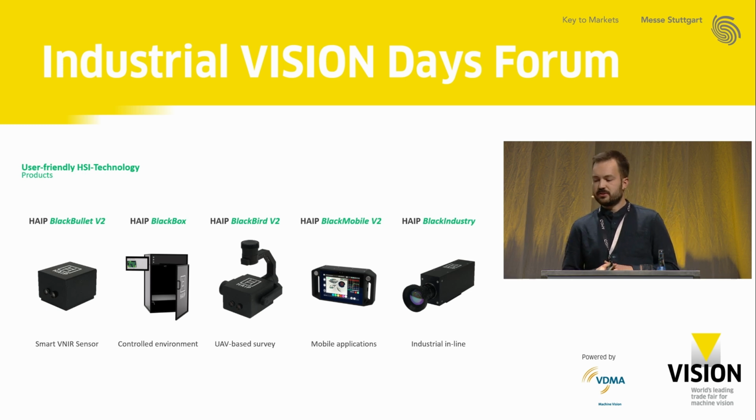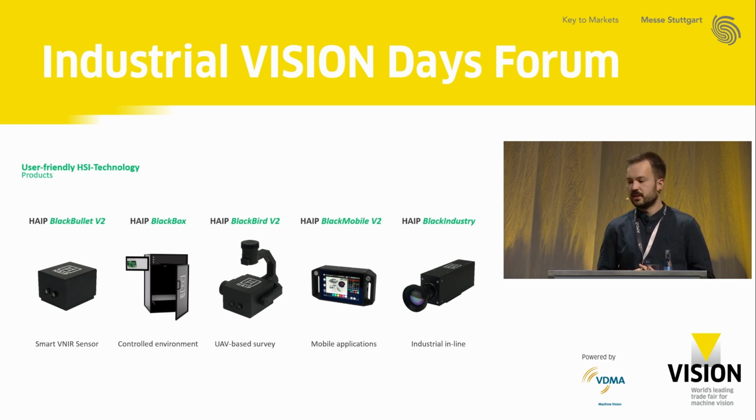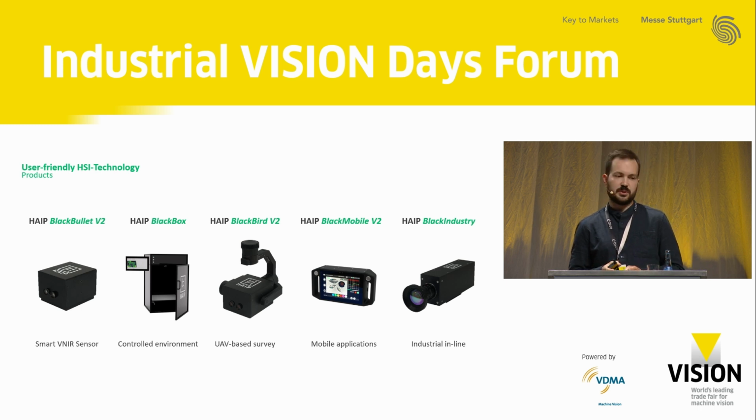Our product portfolio is actually already quite diverse. We started out in the beginning with just linear-based systems, mostly within the environmental space in vegetation and agriculture. That's also where you see a majority of products coming from. We have UAV-based cameras for the Matrice series from DJI. We have a handheld device with integrated illumination. My talk today will focus a bit more on the industrial section of our cameras, which is the HAIP BlackIndustry series.